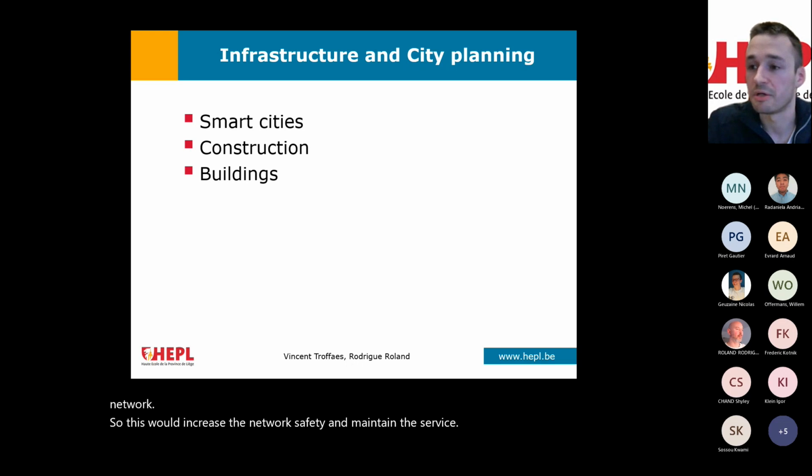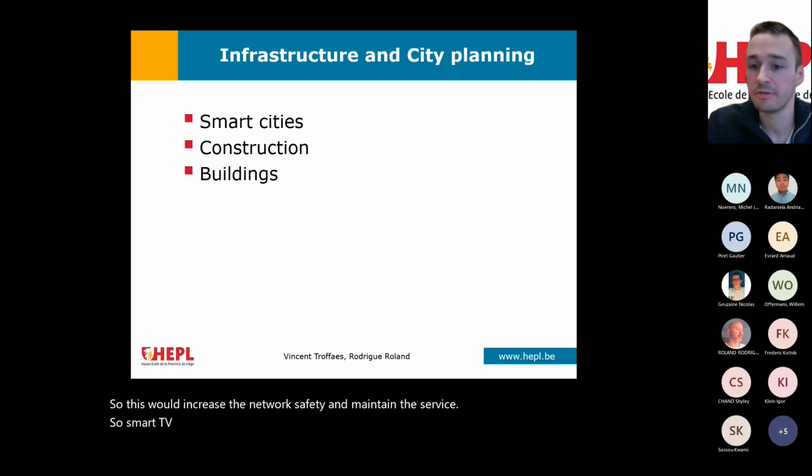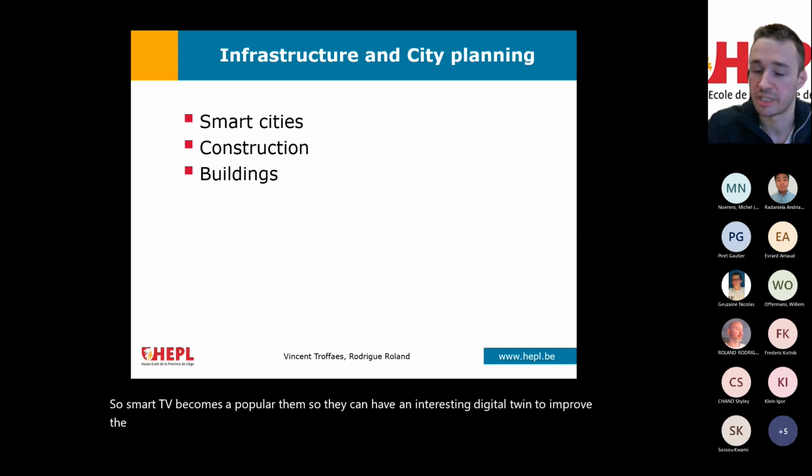So smart city becomes a popular term. So they can have an interest in digital twin to improve the traffic, the energy, the communication, the waste management, and so on. And one of the objectives is to improve the carbon footprint.